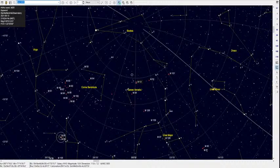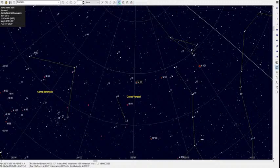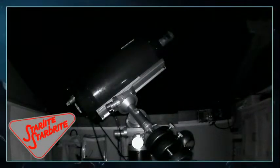All right, there it is, and it comes up as M63. You can see it right here. If we zoom in on our sky chart, right there it is. All right, let's tell the telescope, let's see if we can slew around to this thing.